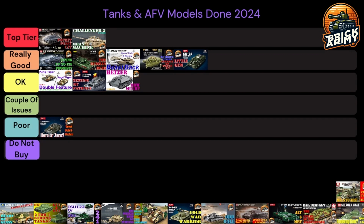Never mind. Right, the Slubin M5 Stuart. It's another little tank. It's not in the same sort of little range as the ones we've just been talking about, the Tiger and the KVs. This is just a small tank. It's a smallish model. It's relatively well detailed. For what it is, it's pretty good. I can't really complain about it.